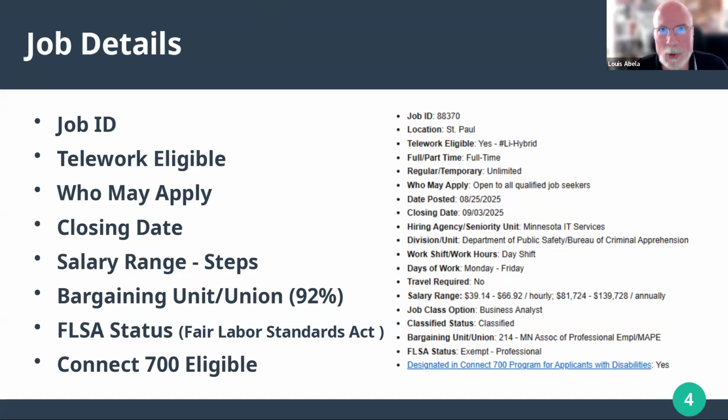The word remote worker at the state has a very different connotation when we're talking about working from home. If you get further into the hiring of a state job, we can talk further about that at another time. Another thing to really take a look at is who may apply. As you can see in this job posting, this is open to all qualified job seekers.